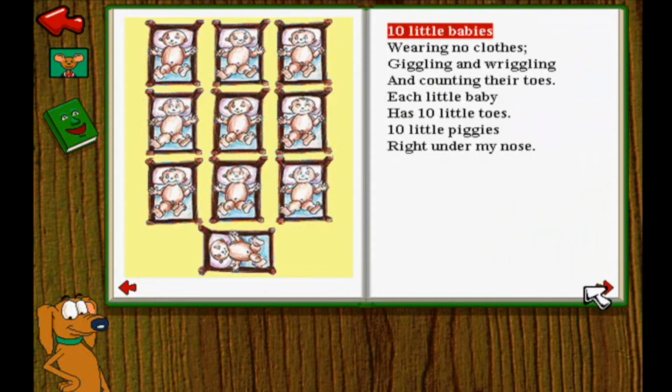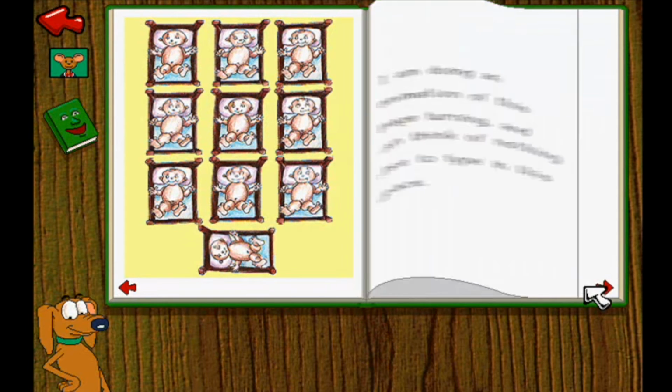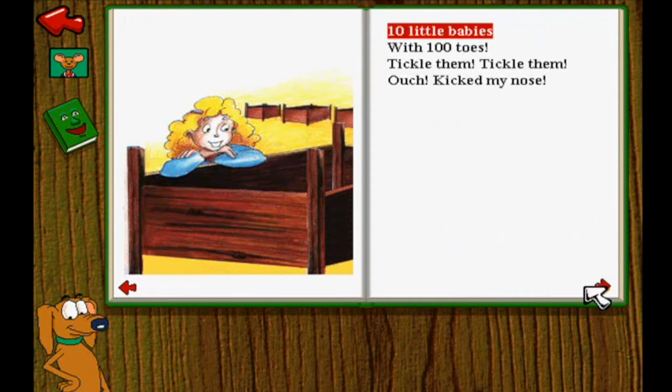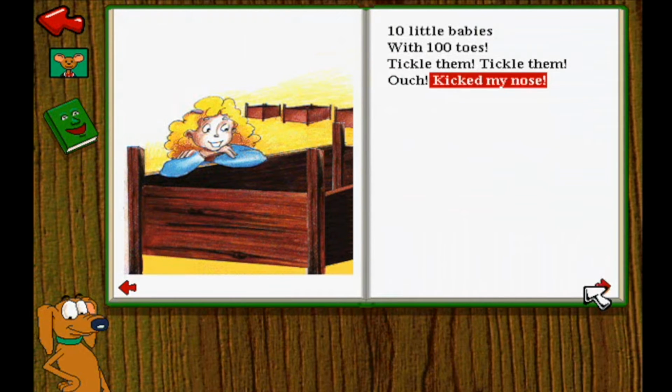Baby Toes by Glynis Campbell. 10 little babies wearing no clothes, giggling and wriggling and counting their toes. Each little baby has 10 little toes, 10 little piggies right under my nose. 10, 20, 30. This baby's toes are dirty. 40, 50, 60. This baby's very wiggly. 70, 80, 90. This baby's toes are tiny. 10 little babies with 100 toes. Tickle them, tickle them. Ouch! Kicked my nose.